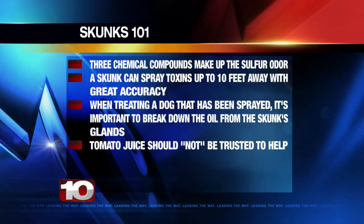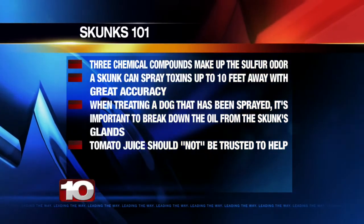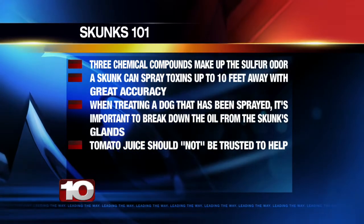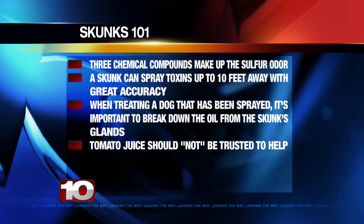The biggest problem that a lot of people have is they'll immediately put their dog in, say, the shower, and all that does is spread the oil along the dog. So that's another thing you don't really want to do. The best thing to do is put some of this in a bucket and use a sponge and just gently try to get the oil off the dog, as opposed to dousing the whole dog with water.